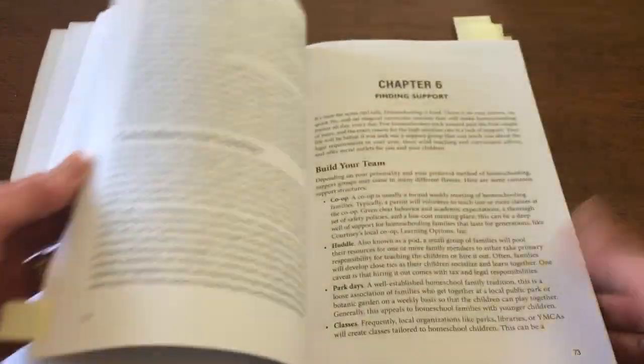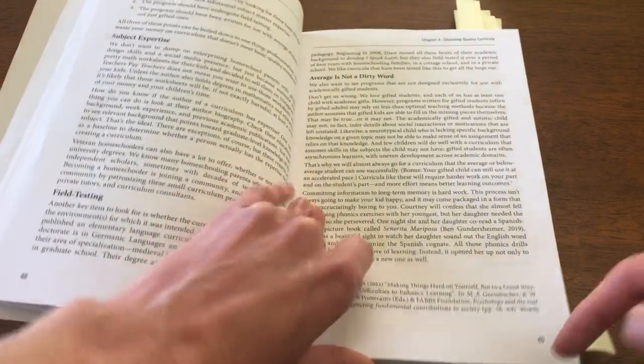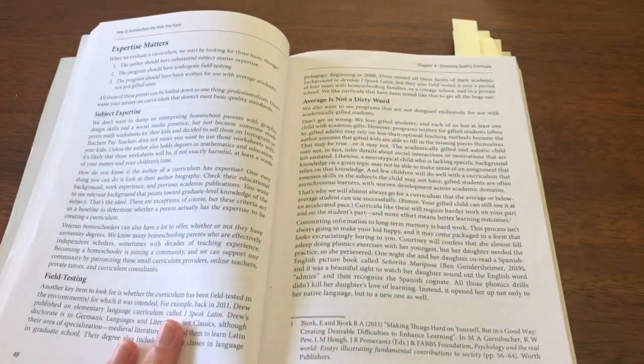So I was so excited. I actually showed my husband. I'm like, oh my God, it's a homeschooling resource that actually cites its sources. So pay attention to those. You can, of course, access all those, check them out, and vet the resources for yourself.